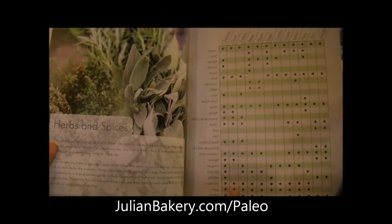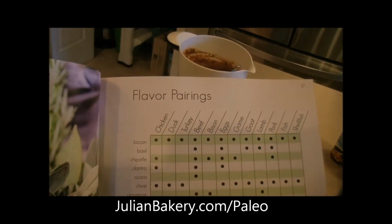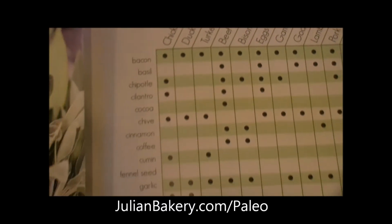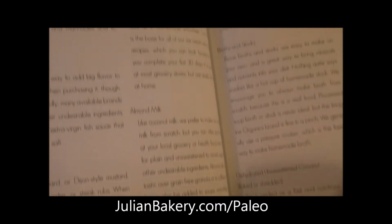And then this one's a good chart as well because it talks about herbs and spices, so it gives you all flavor pairings. So you know what goes well with chicken, turkey, and so on. So this is really helpful if you want to build your own recipes. Get a little crazy there.